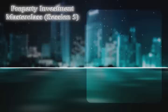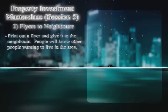The next one is flyers to neighbours. So again, print out on your computer flat to let in the area. You don't have to put the exact address, but say, look, do you know someone who's looking to live in the area? And more than likely people that live in the area know of other people that want to live in the area. They're not aware that your property is available for let. So if you drop these flyers, say you print up 50 to 100 flyers and drop them in the surrounding area, you never know, you're going to get some calls.